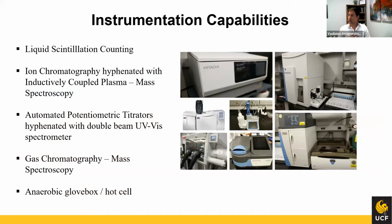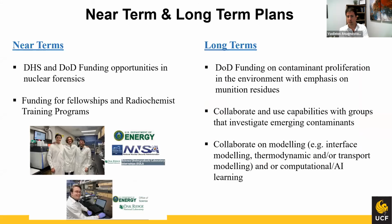So we do have scintillation counting, which allows us to measure radionuclides, alpha and beta and gamma emitters. We have ion chromatography and ICP-MS for elemental analysis, as I mentioned. We do use UV-Vis conjugated with potentiometric titrations for compleximetric studies, as well as GC-MS for organometallic type of compounds. And we have the capability to work in an anaerobic glove box and simulating conditions in the absence of the environment. Near term and long term goals.